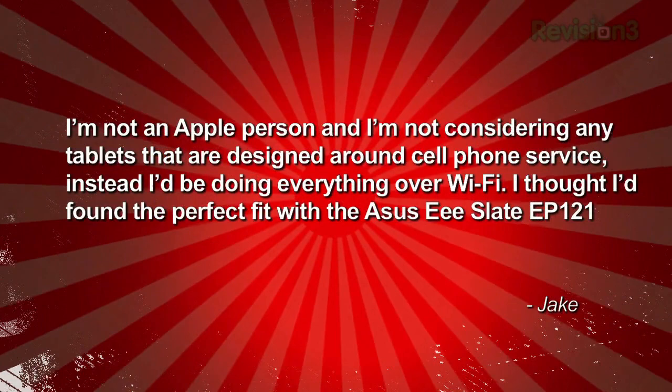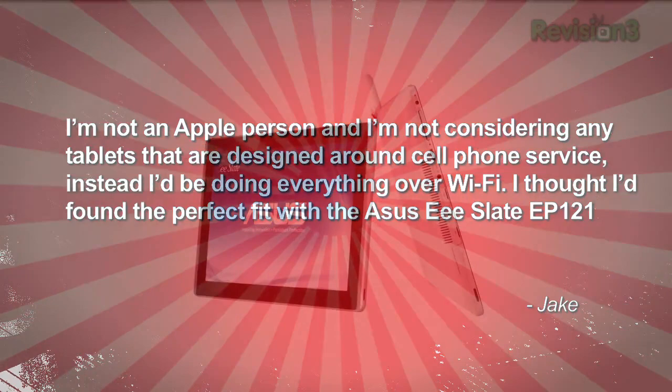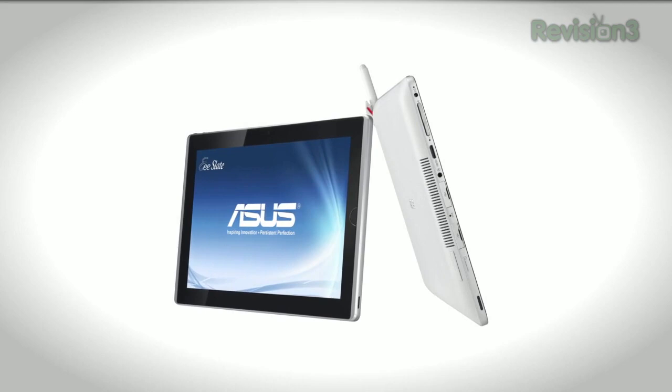He says, I'm not an Apple person and I'm not considering any tablets that are designed around cell phone service. Instead, I'd be doing everything over Wi-Fi. I thought I'd found the perfect fit with the Asus eSlate EP121, but was disappointed to find out GPS was not built in. The two programs I'd be using the most are Google Earth and Microsoft Office. Are there any tablets I've overlooked, or are there any coming out soon that are worthy of waiting for, or is the eSlate my best option? I'd love to hear your thoughts, Jake.